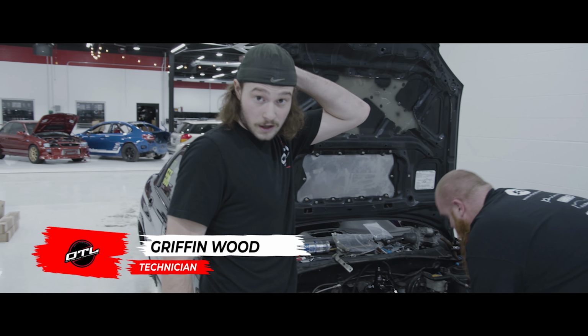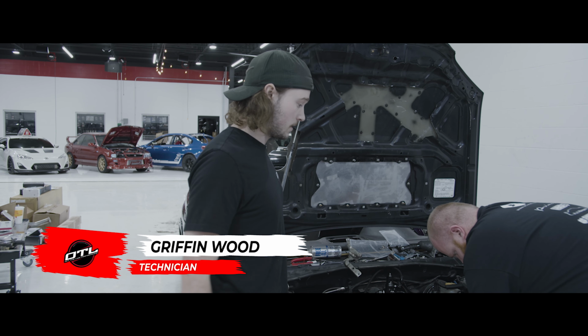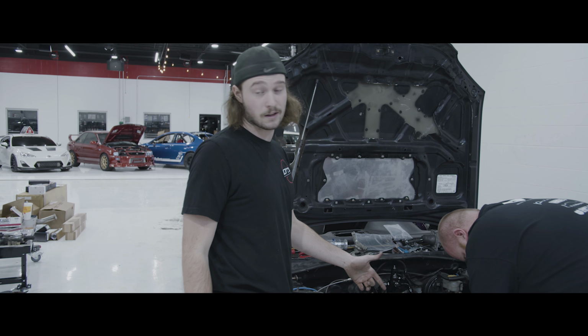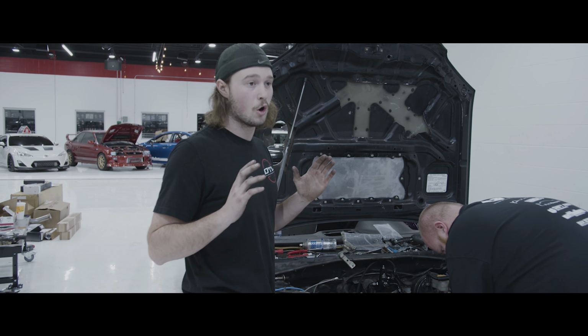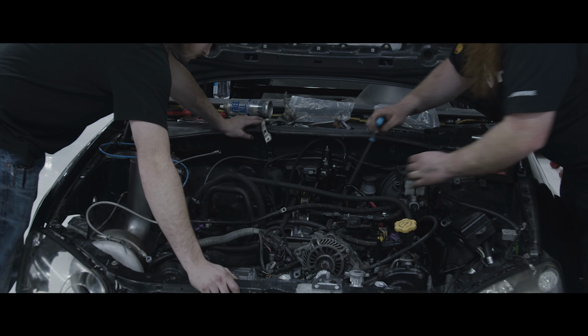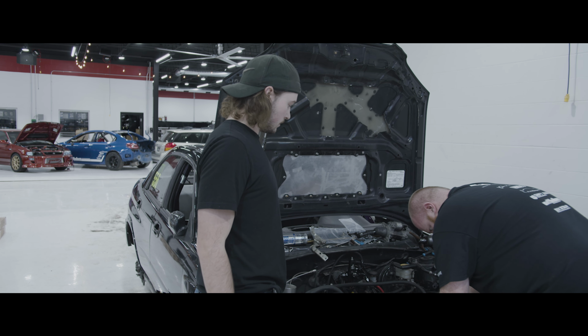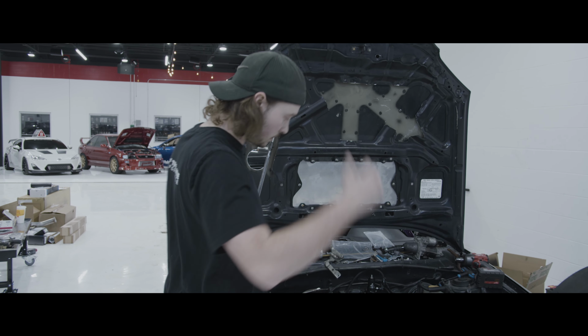So currently crunching on Nate's car right now. Grayson and I just finished putting together this radiator hose that was horrible to do. Grayson's getting it fitted up right now, and then we're kind of just plugging away. We really would like to get this thing running by the end of the day today, but that's going to be really pushing it time-wise.